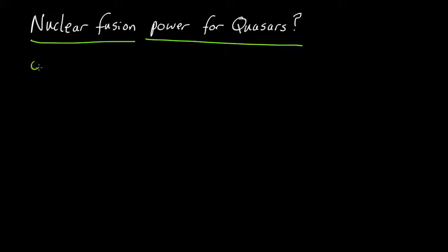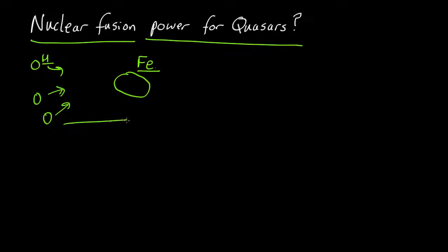Well, that would be to take hydrogen atoms, lots of them, and combine them to make iron. Iron is the most stable and hydrogen is the least stable element, so this is the one reaction that gives you more energy than any other nuclear fusion or fission reaction. So what we'd need is 56 hydrogens go to one iron atom.